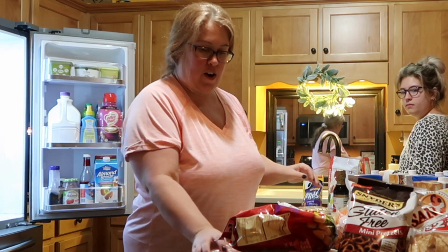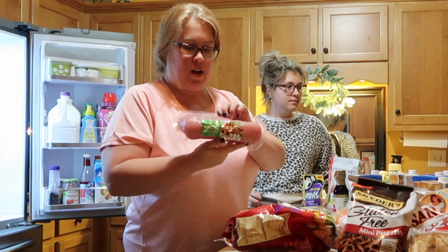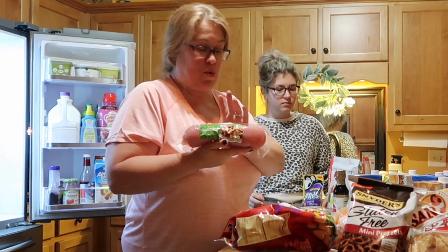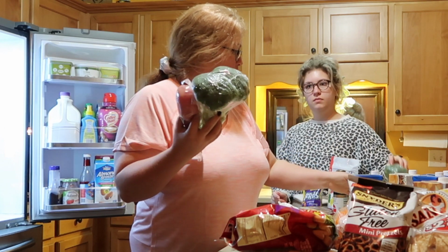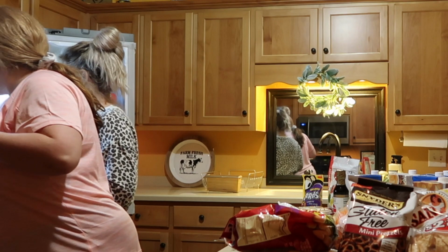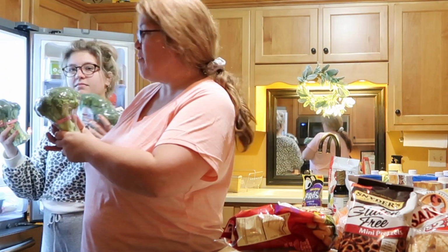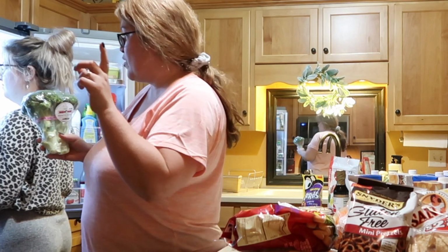Alright, so for our pork tenderloin, I actually got a turkey breast tenderloin. Thought I would try that this time instead of the pork tenderloin. And we're gonna do the broccoli. I'm gonna roast some broccoli with that. We have a broccoli. Oh no, we already had a broccoli. Now we have three broccolis. All right, so broccoli for two dinners.